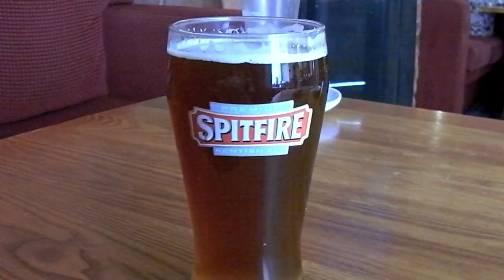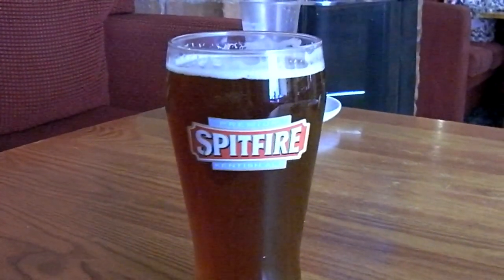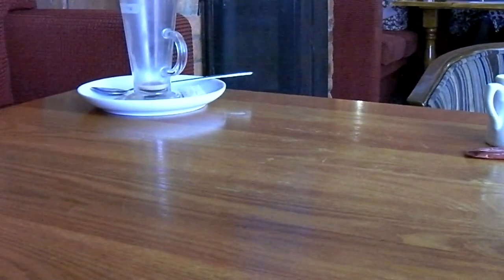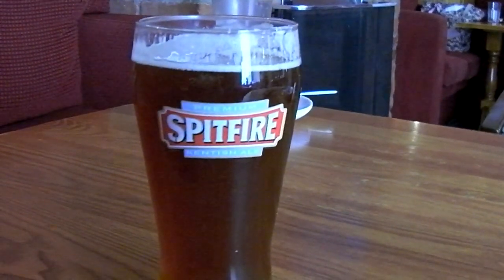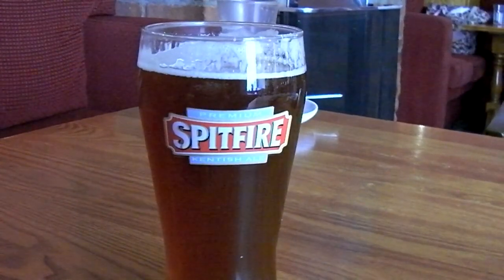Anyway, Spitfire by Shepherd Neame, 4.5% alcohol by volume. Hot outside. Rather good Kentish brew. B+. Cutting through the thirst.